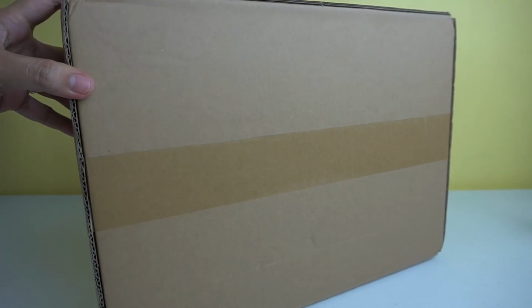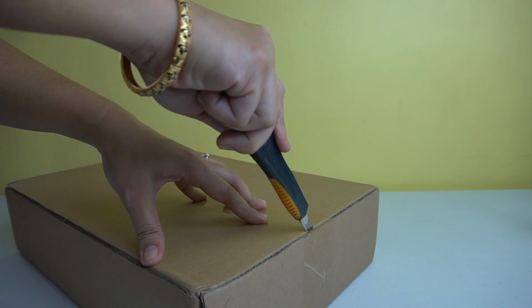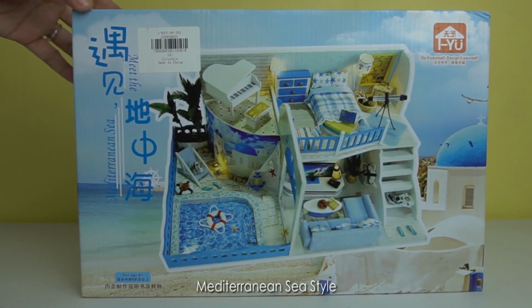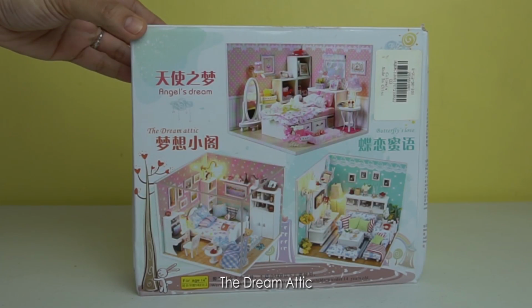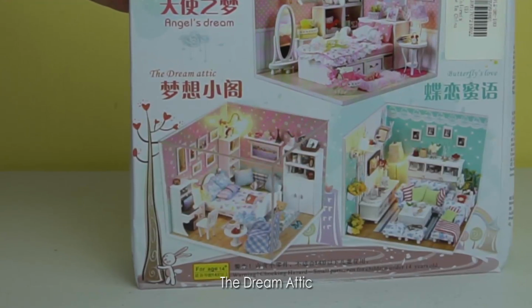Let's start with the big one. I received these kits early week of March and I'm really excited. The first one I got is the Mediterranean style. It's actually the start of summer in my country, so I think this is perfect. The second one is a pink dollhouse room. The design is so feminine, plus it has a lot of cute details.